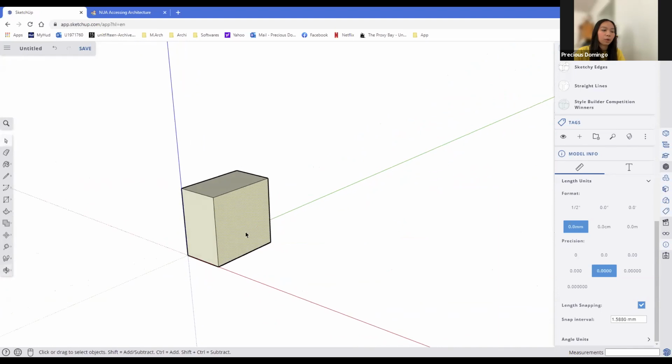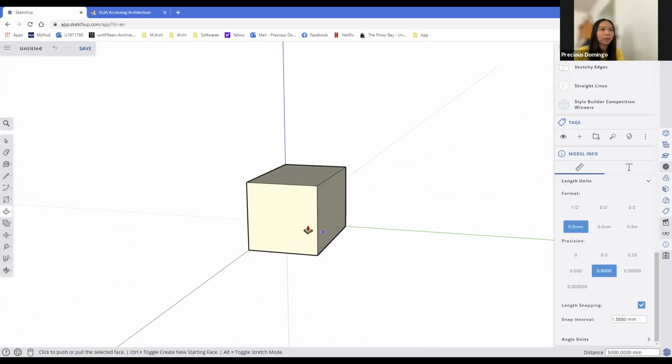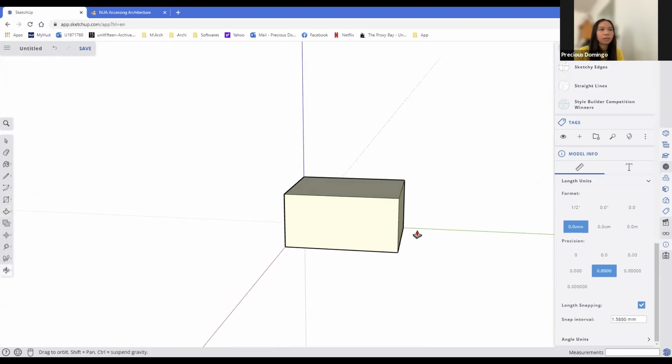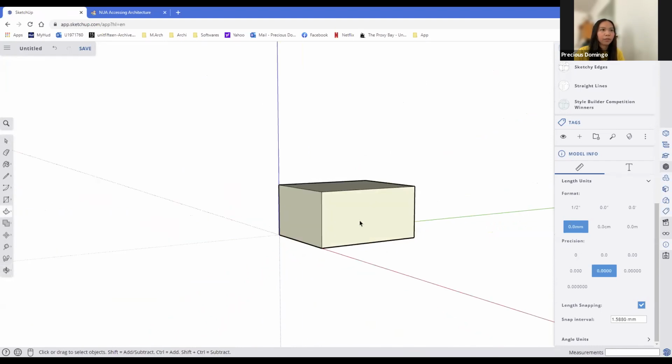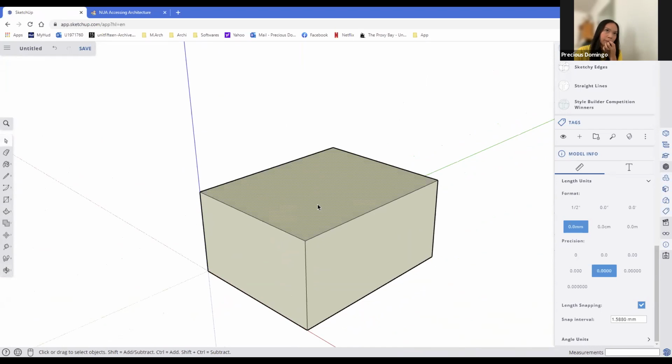So for me, I feel like this is too tall. So what I'd want to do is increase the width and the length. So I'll probably add another 5 meters there and another 5 here as well. And then I'd like to move on to the second part of the building. So I would be using the offset button, which is F on your keyboard, but it's also here on this side. The offset. So for me, I'd offset it for about 3 meters. Let's see how that looks.